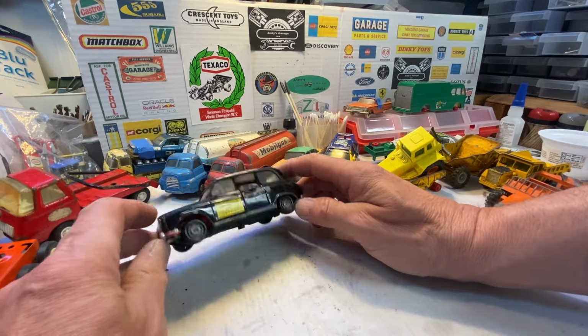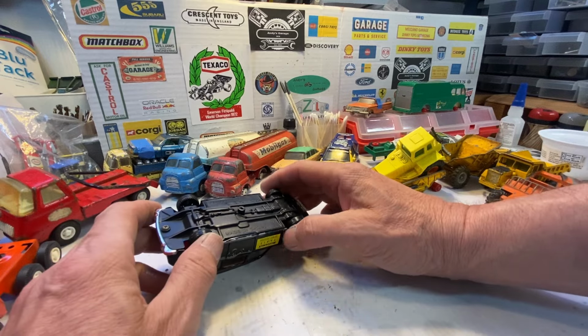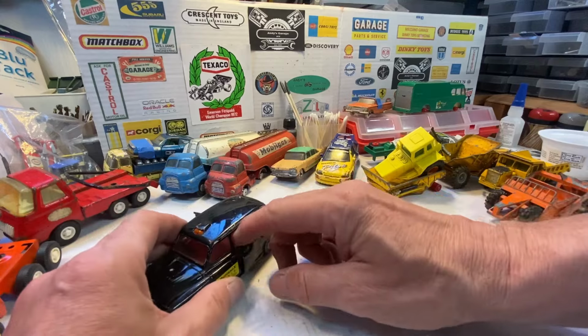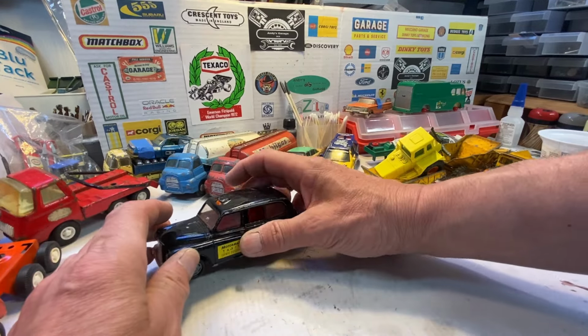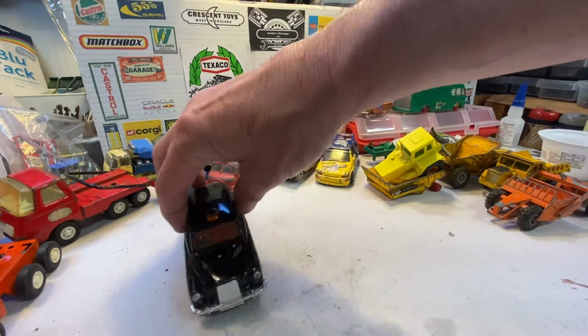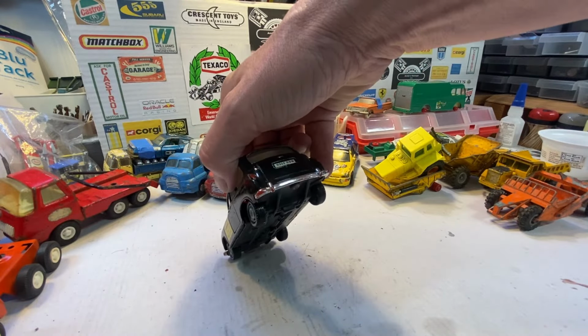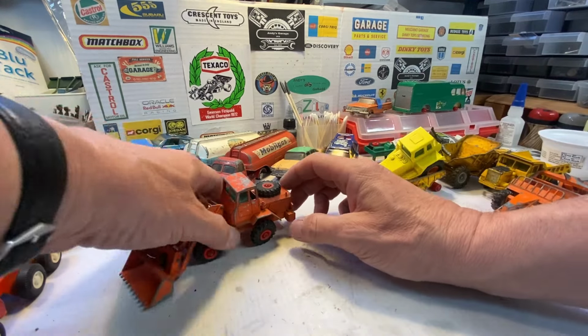Then a cheap taxi picked up. London taxi, made in China. We all know where that's going. That's going to Kev the Banger Racer. Doors open. Glass is really good. It's non-branded, but it's going to meet the end of its life with Kev. So nice to get that gone.